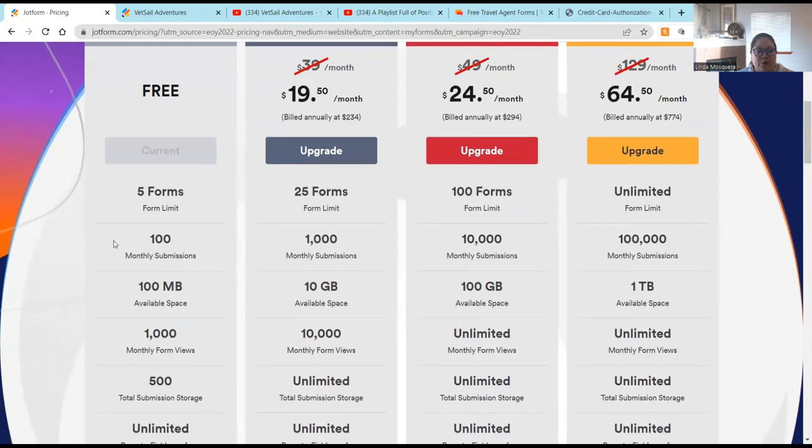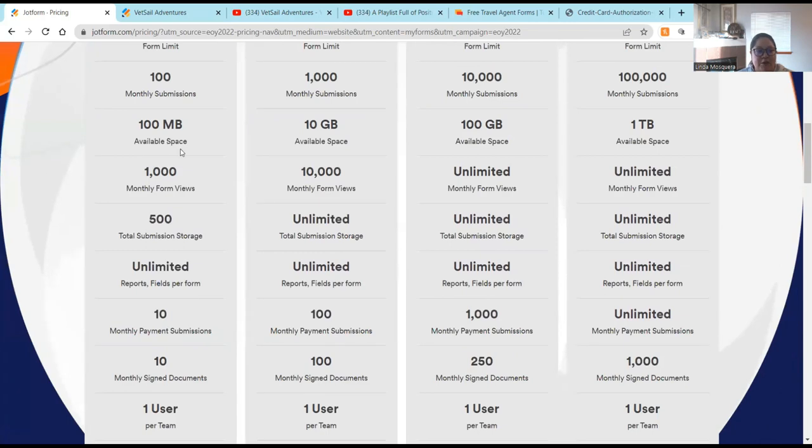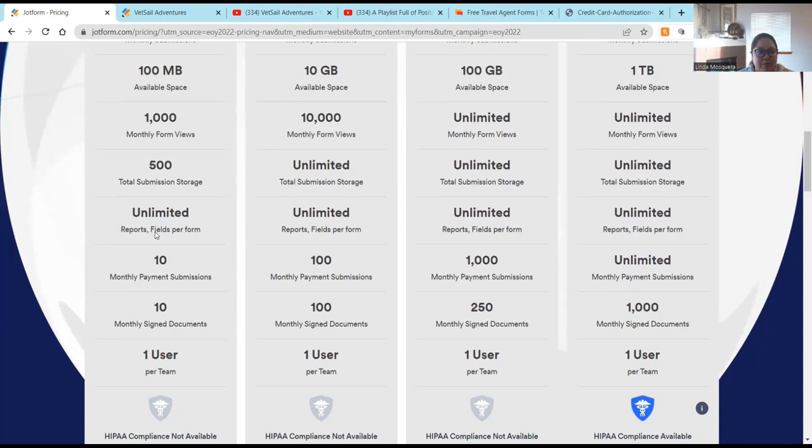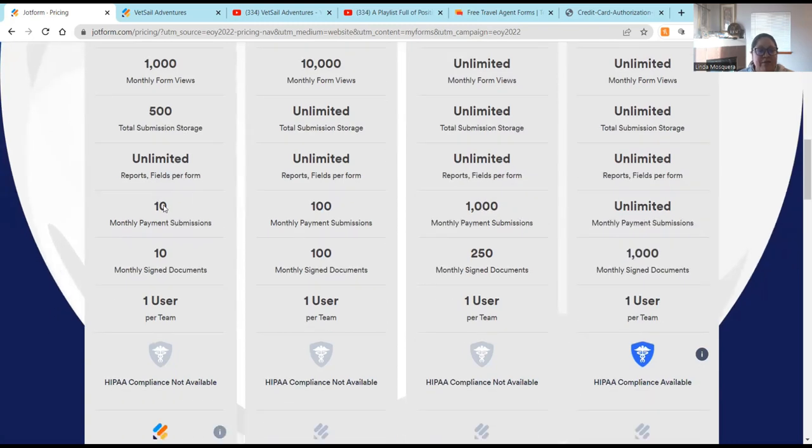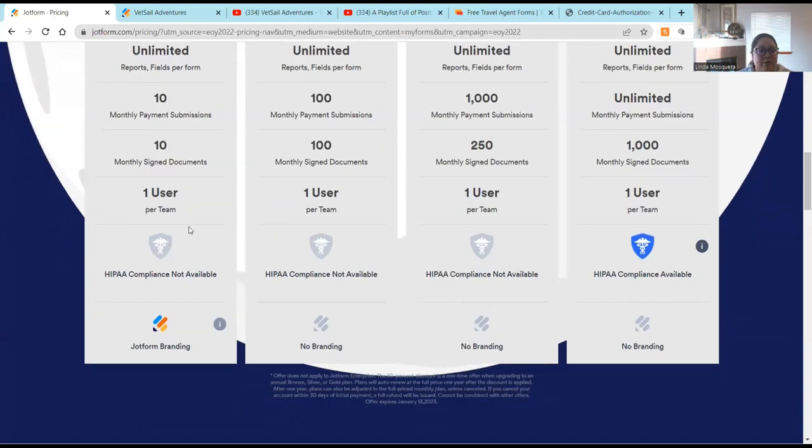You're limited to 5 forms. You can have 100 monthly submissions, the available space that's offered, how many form views you can have, unlimited reports, fields per form, 10 monthly payment submissions, 10 monthly signed documents, and HIPAA compliance is not available under this plan, but I'm not taking any medical information, so I just don't worry about it. I stick with the starter.